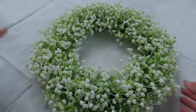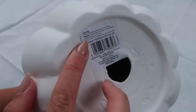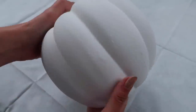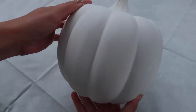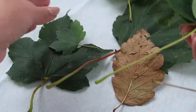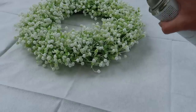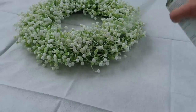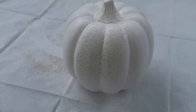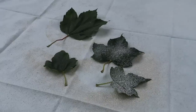It has just stopped raining, so I'm gonna take my opportunity, get out now in case it comes back. I have this wreath which I bought from Amazon. It was about £15, and then I also have this Rust-Oleum stone spray paint, which gives a really nice texture. I also have this pumpkin from Hobbycraft. It's a £6 ceramic pumpkin, which I'm going to spray with that Rust-Oleum as well. Then I gathered some leaves from the garden, again, which I sprayed up. I did go in with a second coat of a chalk paint, which I didn't get on camera because I realized the Rust-Oleum stone paint gave a great texture, but it didn't give that much coverage in terms of the opacity of the color. So just bear that in mind. I had another chalk white Rust-Oleum spray paint as well.